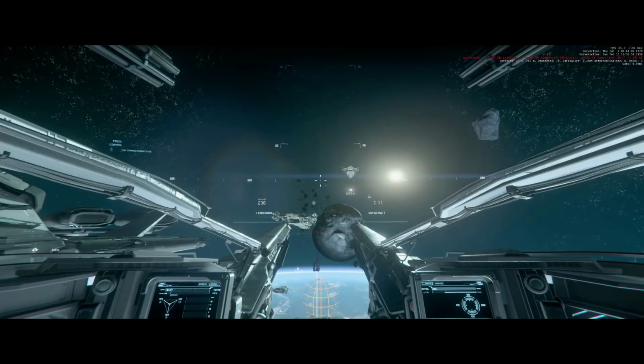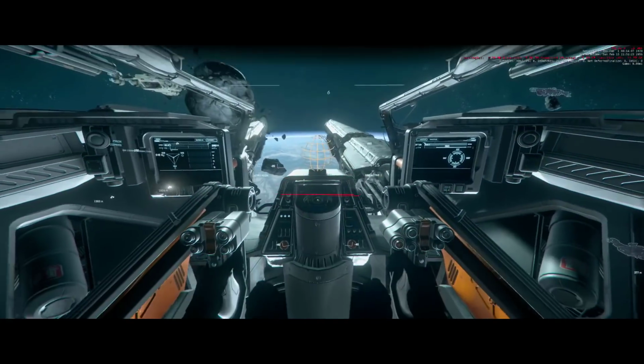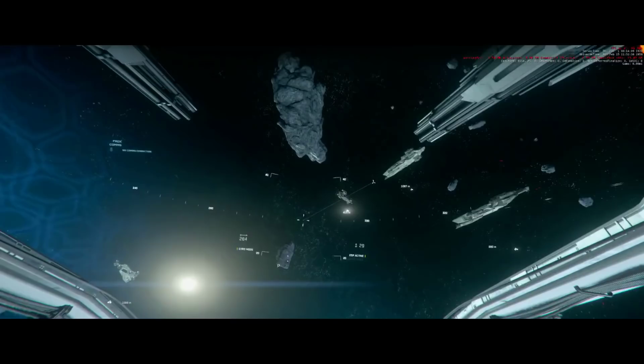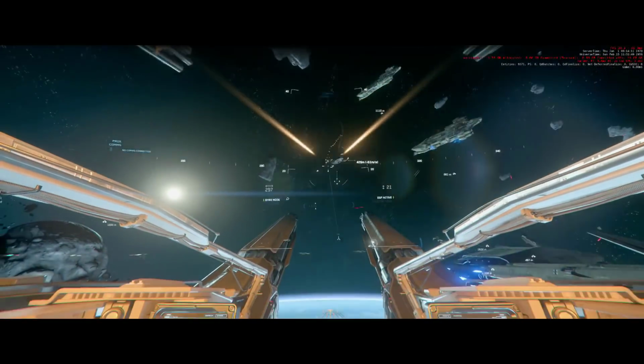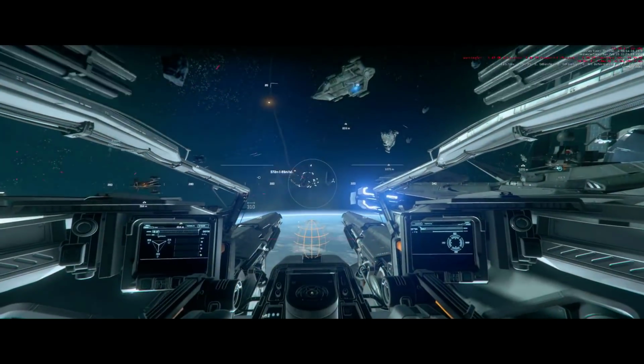Here we see a Drake Cutlass being spawned, and now you're going to see why it is so difficult hitting stuff with these size 7s, which have a slow-moving projectile, where the Revenant Gatlings don't have a problem hitting those.